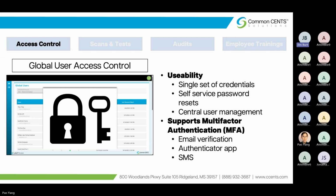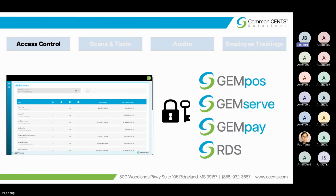It's also great for, say, when you have a user leave. You just have to disable that one user, and now they can't access any of the products. So from a security perspective, this is a much, much better solution. It also supports multi-factor authentication. We can do email verification, you can use an authenticator app, or you can use text, and that's part of that global user access control for our web products. Now, we're migrating all of them. Right now, we have GemPOS, GemServe 6, and GemPay 5, and we also have our RDS all using Guap.